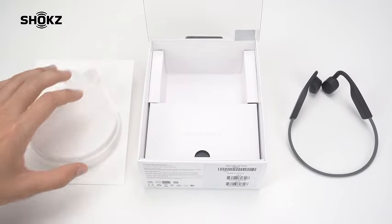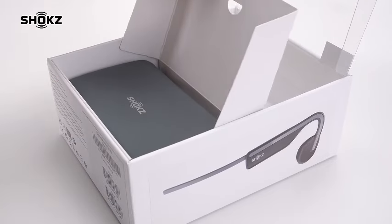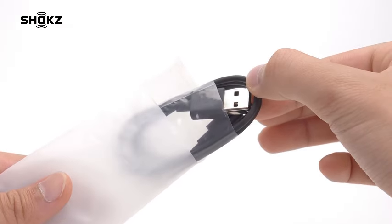and secure fit. Wireless and convenient, the Bluetooth connectivity ensures a tangle-free experience, allowing you to move freely without the hassle of cords. The bone conduction technology delivers sound through your cheekbones, leaving your ears open to ambient sounds.